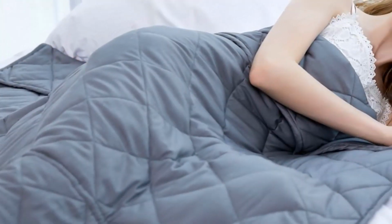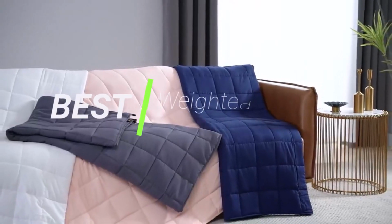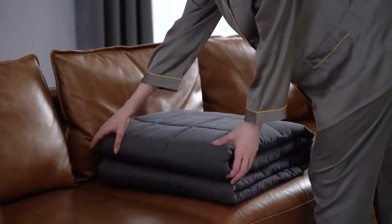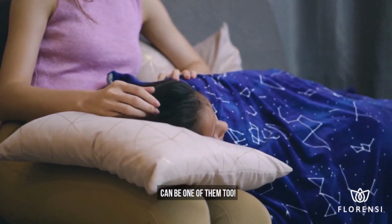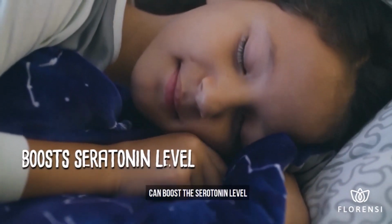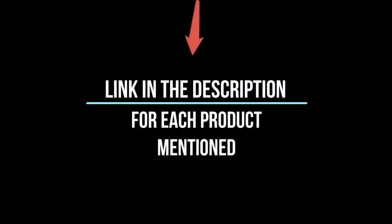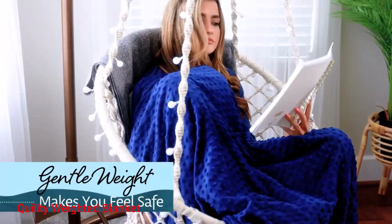Today, I'm excited to share with you my top 5 picks for the best weighted blankets on Amazon. I've spent countless hours researching and testing products, and I'm confident that these 5 products are the cream of the crop. Whether you're looking for the best product or just one that delivers excellent value for your money, I've got you covered. So without further ado, let's jump right in and take a look at the top 5 list. Number 1. Quility Weighted Blanket.